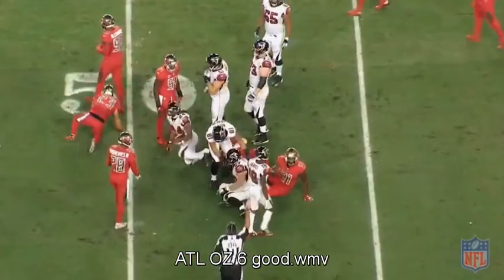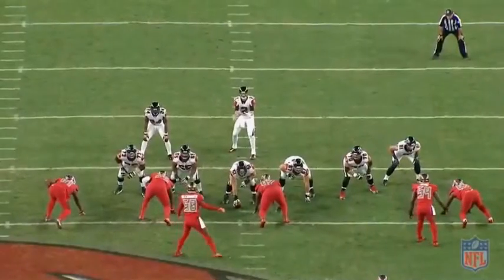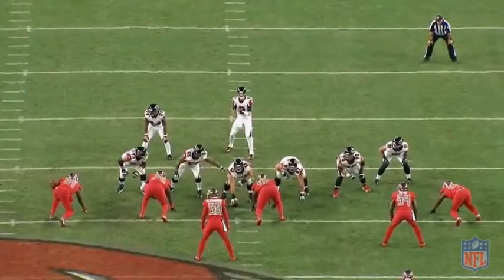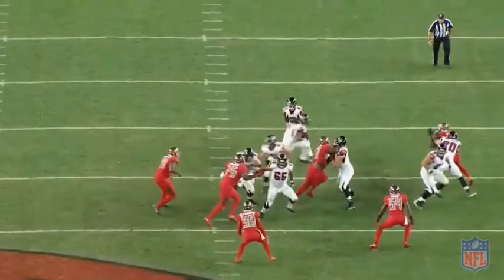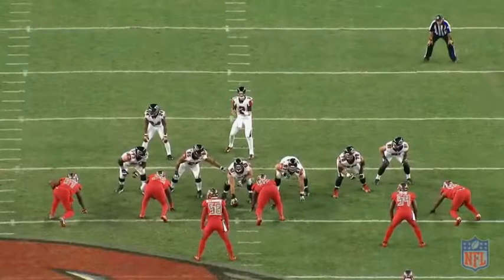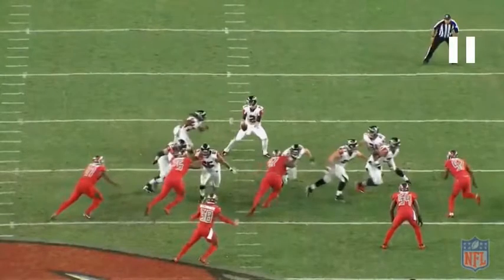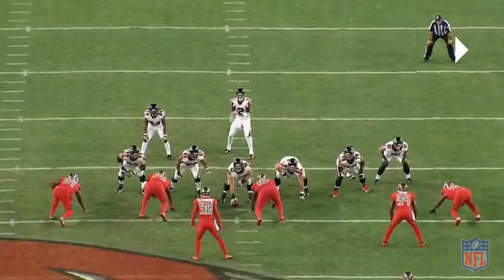Going to another play, this time out of the shotgun. And going left again, outside zone left. And once again, you see the center's block. I mean, he is not concerned about penetration. He doesn't get upfield until he gets all the way around the defender and gets his body in the appropriate position to split the defense.